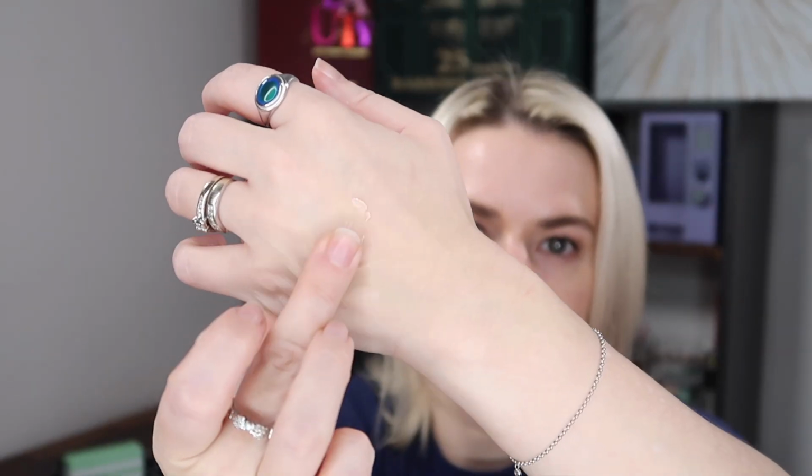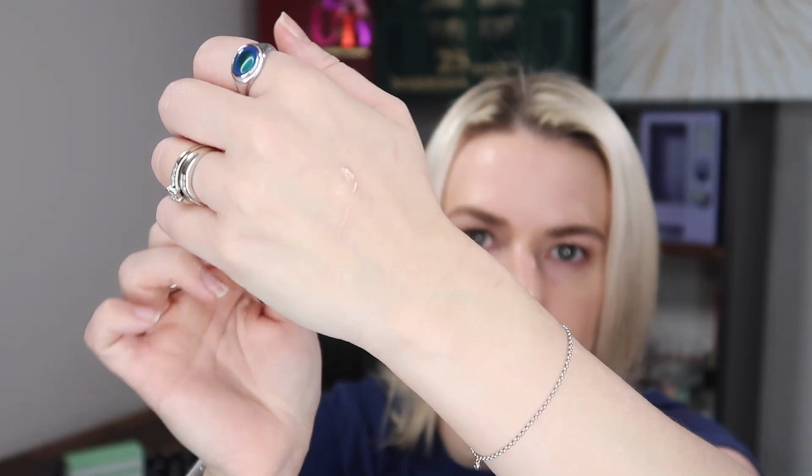So first of all, just get a little bit of product. We will just do a bit of a swatch. This is literally a little tiny dot. You can just see, it just catches the light. It's very much there. It's not like, well, I can't see anything. I can definitely see it, or you can in real life anyway if it's not coming up on camera. But it's more, I think, about how it catches the light. So I'm gonna get the teensiest bit more.